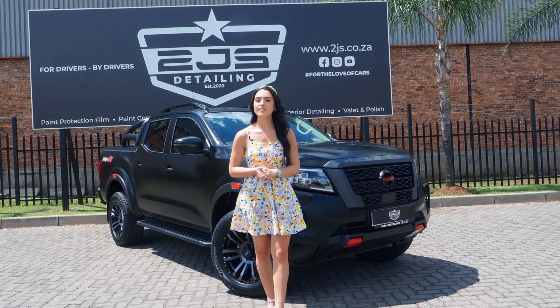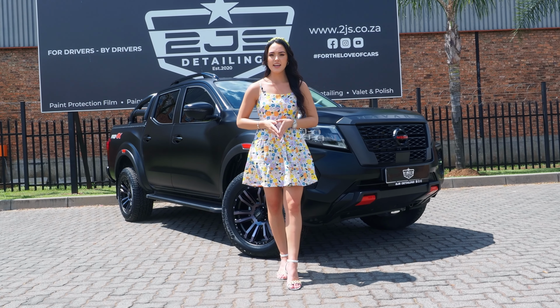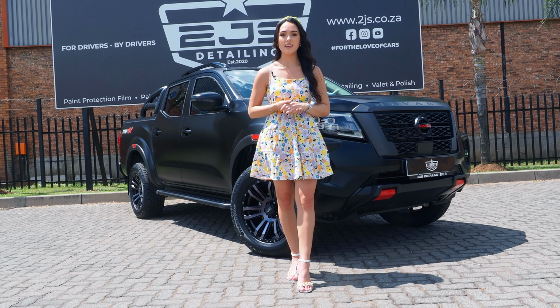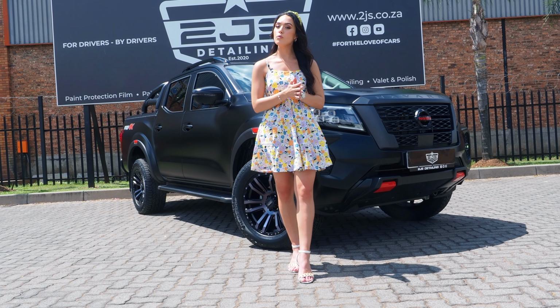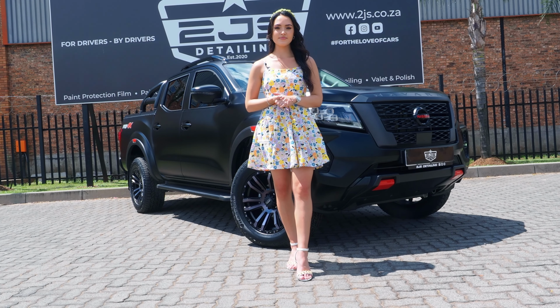We're literally astounded at the final result of this Nissan Navara. Like, how cool does this matte PPF look? It makes this bike look super mean and 1,000 times better than when it arrived here. And not only is it fully protected inside and out, but it has a totally different look than when it arrived here after we blacked out all the chrome pieces, and it also has new wheels and new rims.